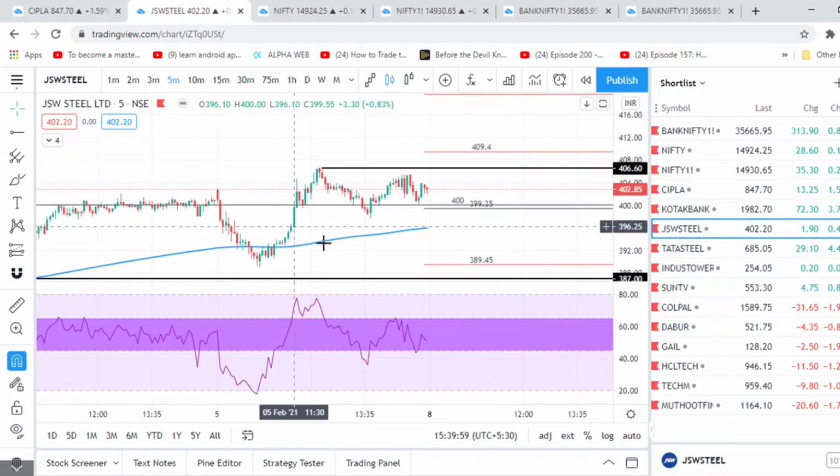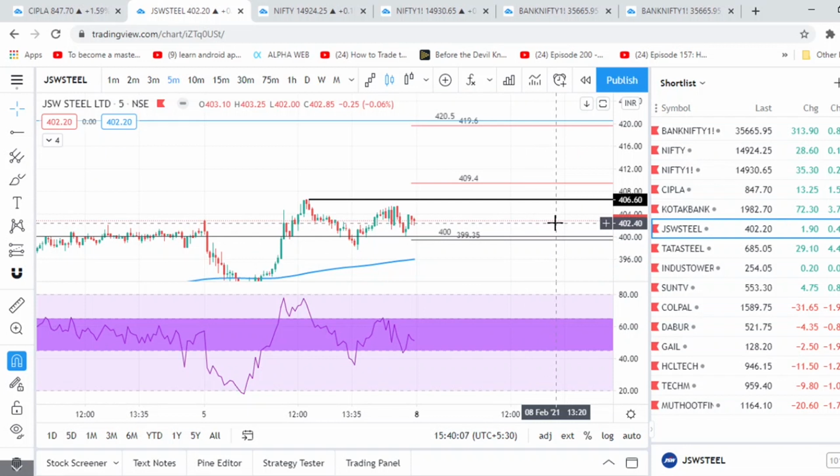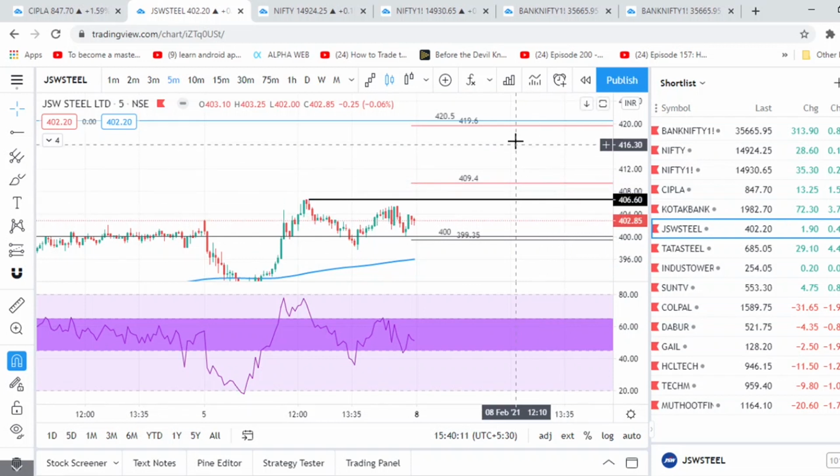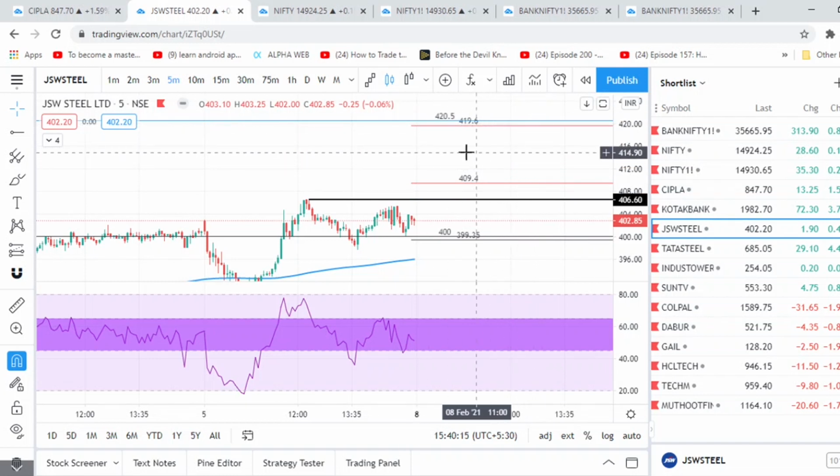JSW Steel, it is closed above the square number 400 and also above the reference price 399.35. So what we can expect tomorrow, above 406.6, we can see 409 and 420 level for tomorrow, and 415. We can mark the middle level of 415 also.